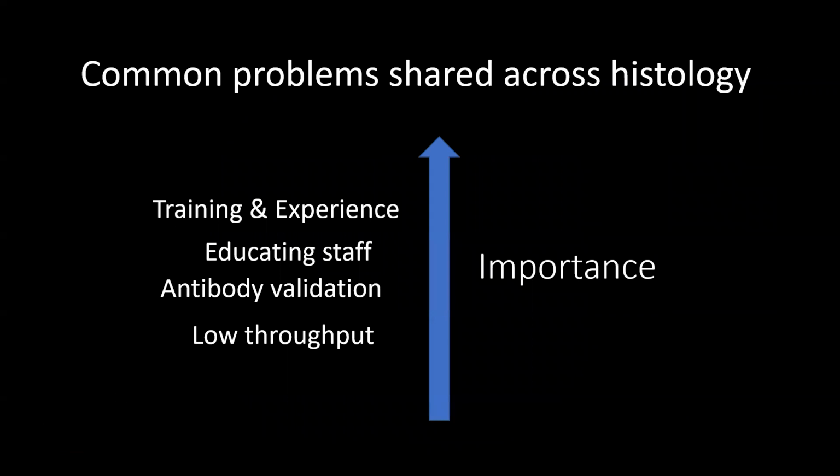To delve deeper, the ability to train and educate staff was a main problem brought up across all groups. Meanwhile, antibody validation ranked 3rd. And to our surprise, tissue slicing was one of the lower importance problems faced by these groups for various reasons. For example, academia didn't care about cutting speed because students were free labor. On the other hand, histology platforms were more concerned with the cost of wasting reagents rather than the cost of hiring staff to cut tissue.